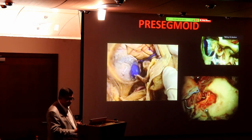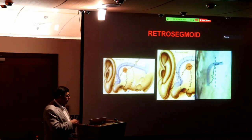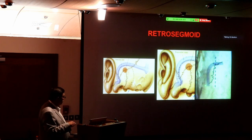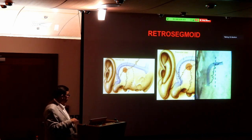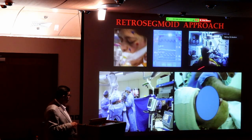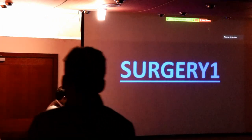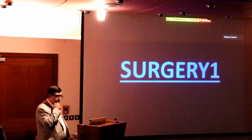There is a video of this pre-sigmoid. It's okay, we'll just move. Retrosigmoid, it's as usual. This is the workhorse of this kind of lesion. And as I said, we do it in the sitting position, under navigation, and with every sort of monitoring of these cranial nerves. Again, for the sake of time, maybe I'll just show one video.